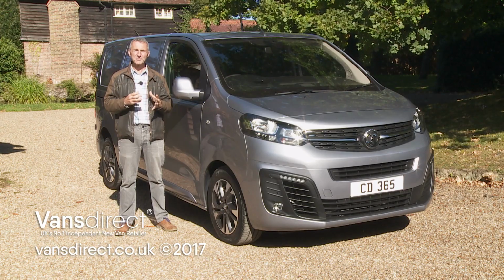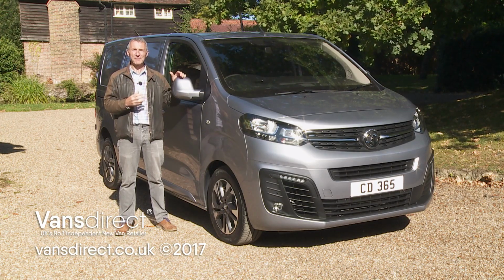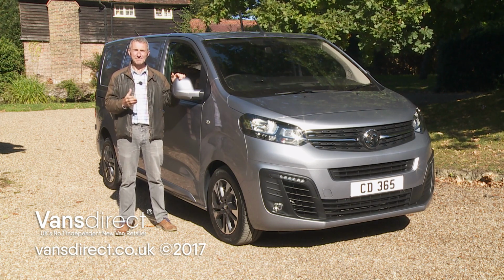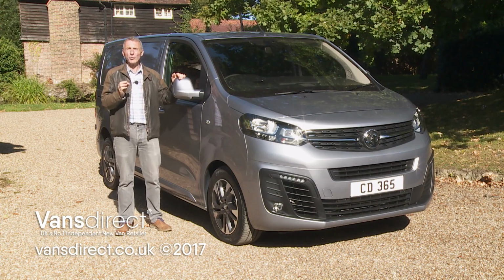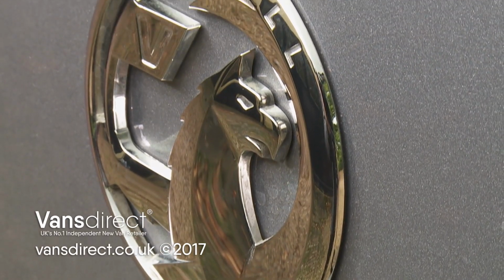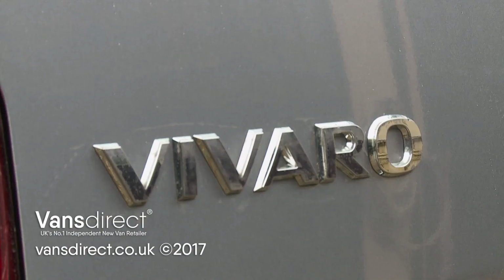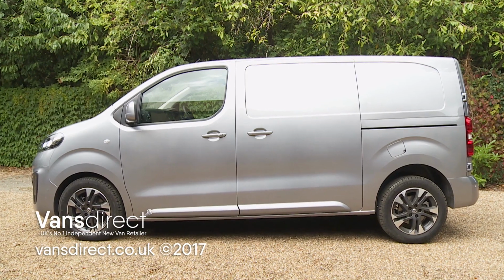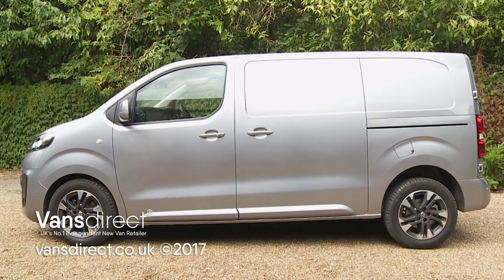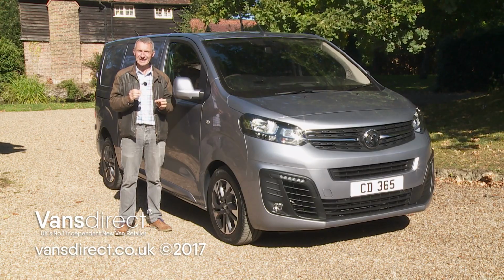In a medium-range market where there really isn't that much to choose between the very best panel vans, buying decisions often come down to very small differences. If you have an LCV brand, the more of these that you can build into your product, the better placed it'll be. And on that basis, this third-generation Vivaro is very well placed indeed.